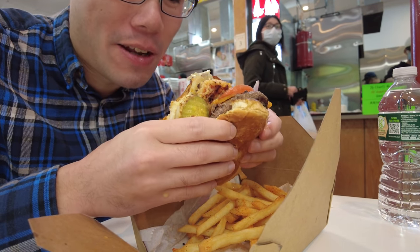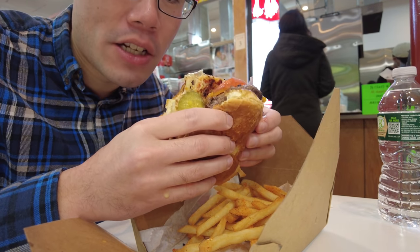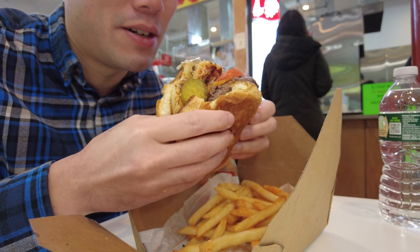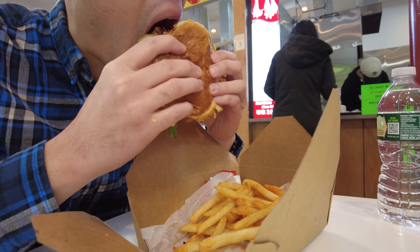So I was only able to get a piece of it, but I had the lobster and the bun. The bun is perfectly charred. The cheese is great. I think I had a bit of the lobster, though I couldn't really taste it too well, but there's really no way you can eat this in one big bite unless you really compact it.